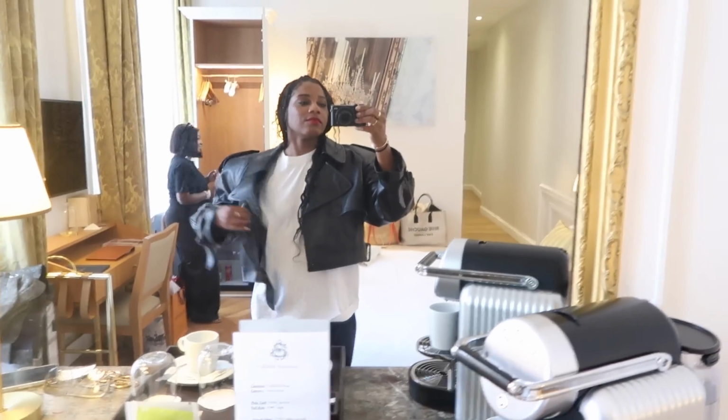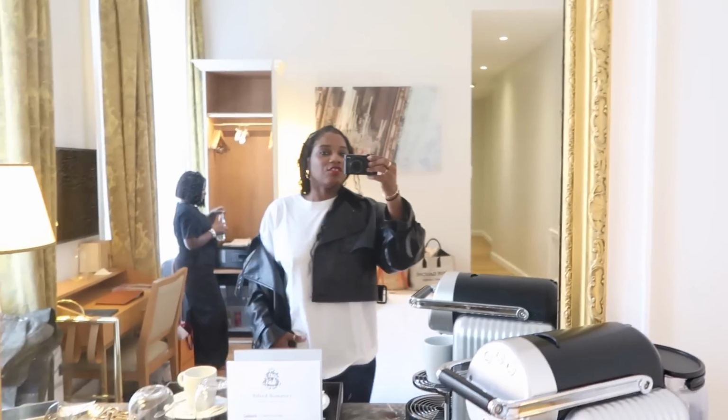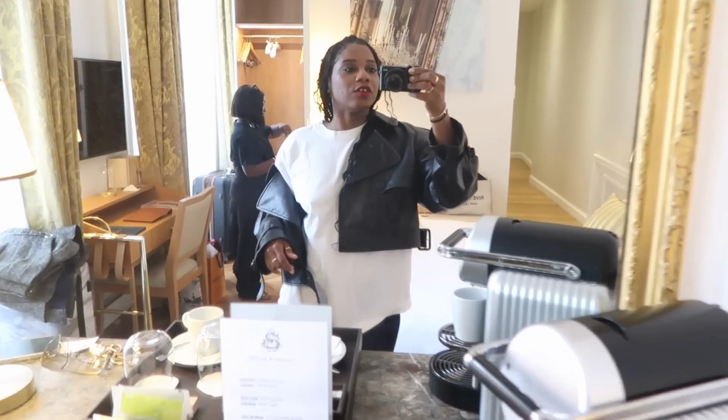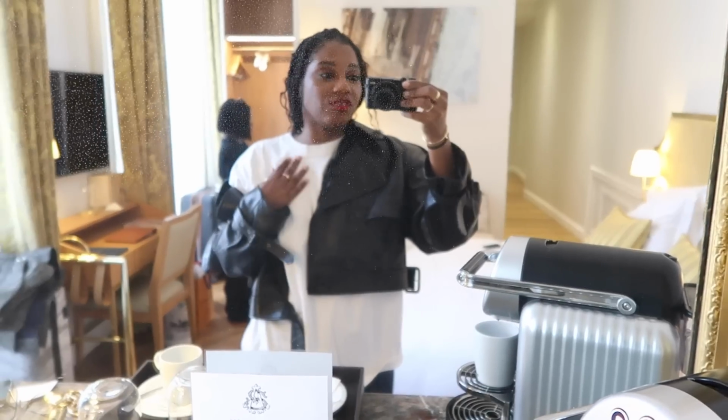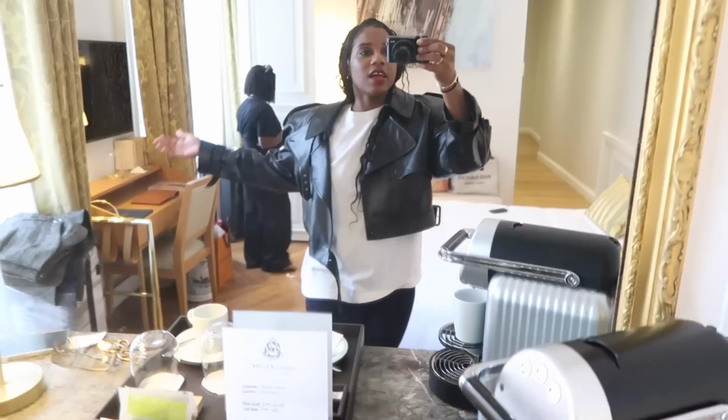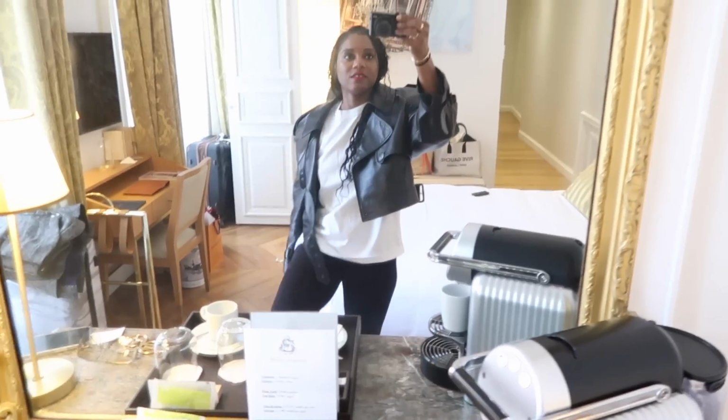This is my look. I'm wearing this t-shirt from And Other Stories. It's an oversized t-shirt. I wore it during New York Fashion Week with some blue striped pants. Right now, it's my favorite t-shirt. It's amazing quality. Saint Laurent jacket. I got back on my Uniqlo tights, Fendi slides. Let's go.